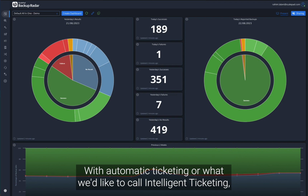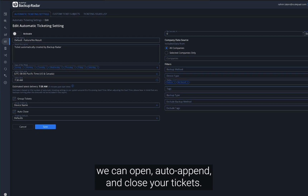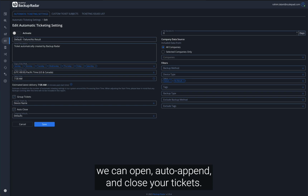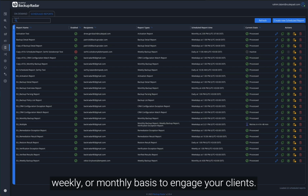With automatic ticketing, or what we like to call intelligent ticketing, we can open, auto-append, and close your tickets. You can also schedule reports to be emailed on a daily, weekly, or monthly basis to engage your clients.